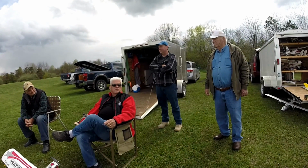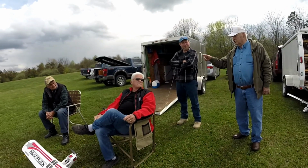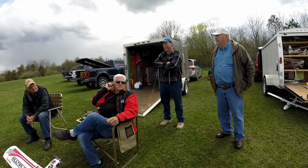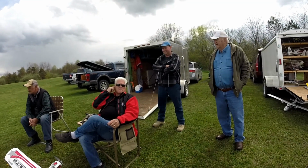And it had four belts on it. Four belts, and it started slipping. Yep. The more throttle we give it, the slower the thing would go. It was the very first flight.